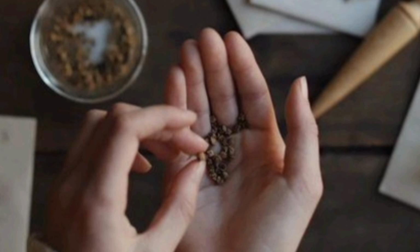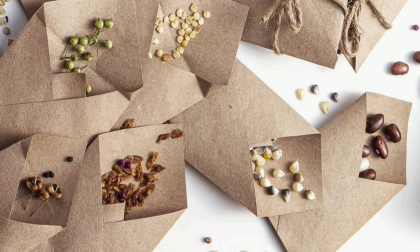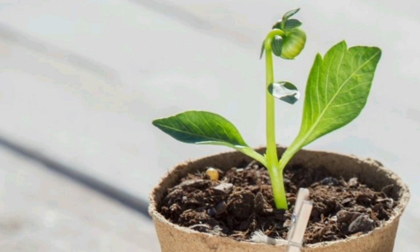In the 1940s, nearly every American family saved seeds from their garden. Fast forward to today, and most people don't even realize how powerful this simple skill can be.